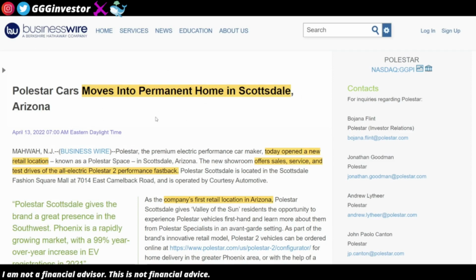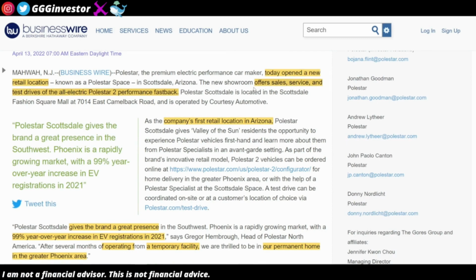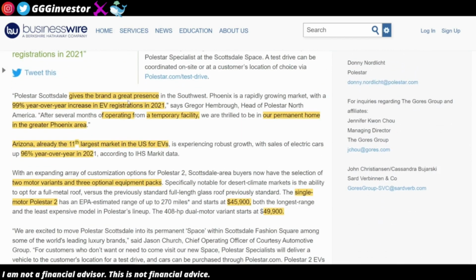into Scottsdale, Arizona. And this is actually very good news, guys, because it's going to become their first retail location in Arizona. They're going to be able to provide online sales, service, test drives, everything for a customer to be able to gain that Polestar experience. And so this is going to give them great brand exposure.